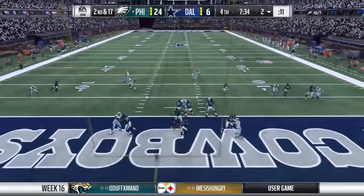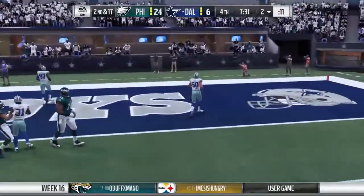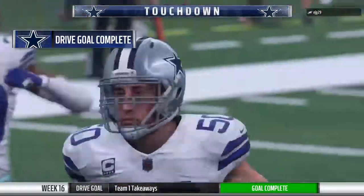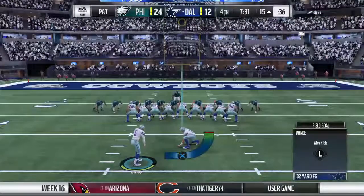In his own end zone, it's Wentz. And for the 4th time tonight, it's an interception. Picked off by the linebacker, Sean Lee. And he takes this one back into the end zone. And the Cowboy defense has a touchdown.